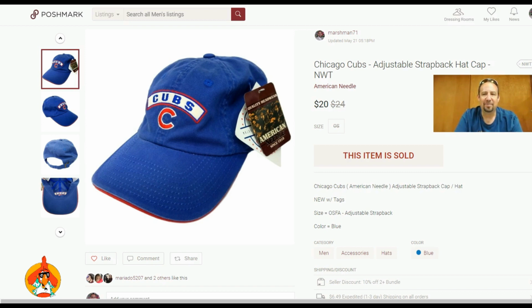Okay guys, these are my Poshmark sales. I think I've had about 20 sales over on Poshmark over the last couple months, so not too bad, not crazy. I'm still averaging about a sale every other day, every couple, three days, something like that. It's definitely not eBay, but I'm still moving inventory over there, and that's all that matters.